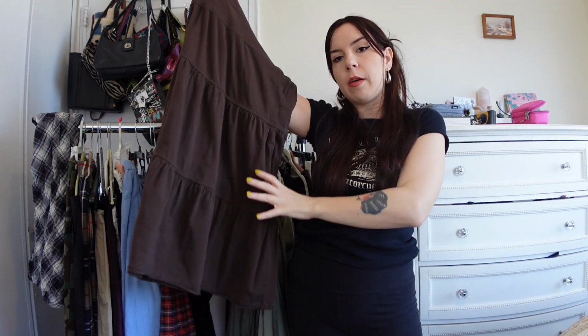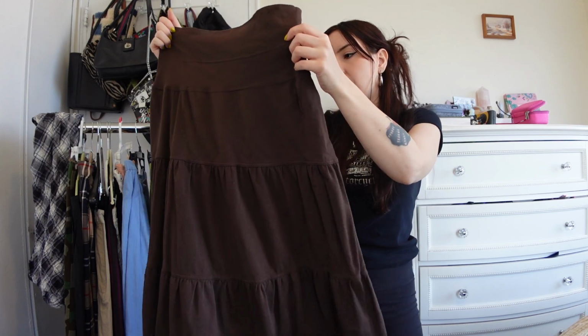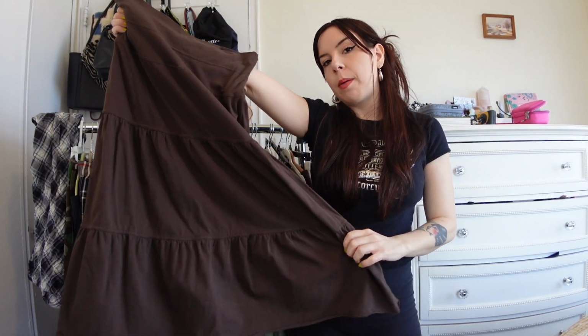So this one, I already have a brown midi skirt, and this one I just don't wear as much. It's not the perfect length, so this one I'm going to say goodbye to.